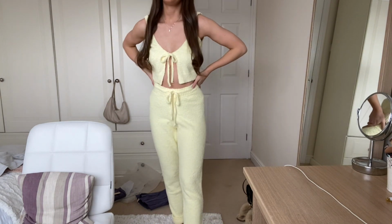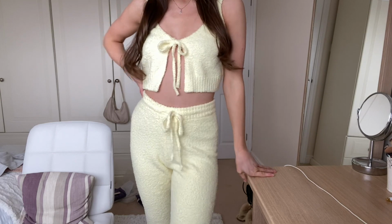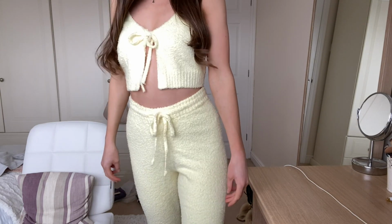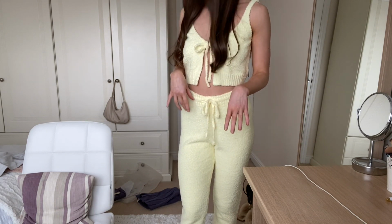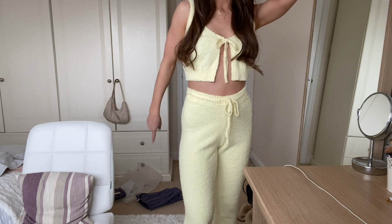It's just a nice loungewear piece for around the house. If you need a little pick me up during lockdown, because we're all wearing so much loungewear, why not make it cute, right? So this is definitely a thumbs up from me. I reckon this could be my favourite. And then the navy, then the grey. This or the navy is my favourite. I'm actually vibing with the yellow with my brown hair. Yeah, the yellow is really nice.